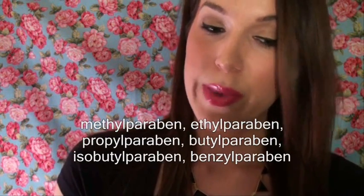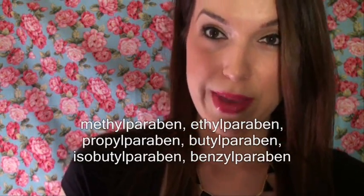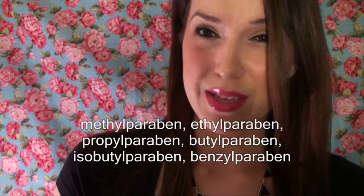Okay, so the main parabens that you will find in your products are methylparaben, ethylparaben, propylparaben, butylparaben, isobutylparaben, and benzylparaben, which I've never seen benzylparaben in any of my products, but I've seen all the rest, that's for sure. Paraben is like an abbreviation for all of those words since they all end with paraben. And again, I will put how you spell them down below in the bottom box so that you don't have to be like, what did you just say? So I'll put them down below so you can read that.